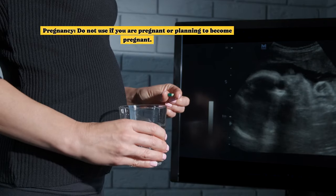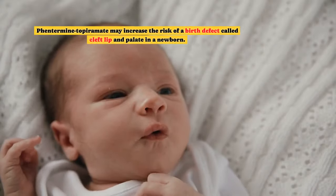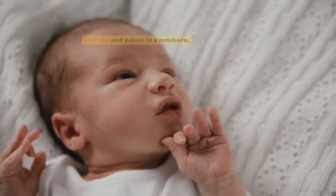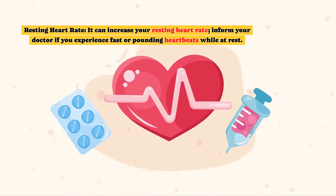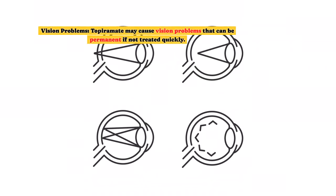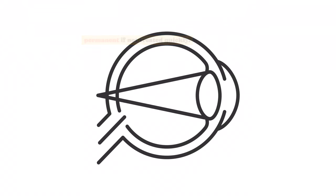Warnings. Pregnancy. Do not use if you are pregnant or planning to become pregnant. Phentermine topiramate may increase the risk of a birth defect called cleft lip and palate in a newborn. Resting heart rate. It can increase your resting heart rate. Inform your doctor if you experience fast or pounding heartbeats while at rest. Vision problems. Topiramate may cause vision problems that can be permanent if not treated quickly.